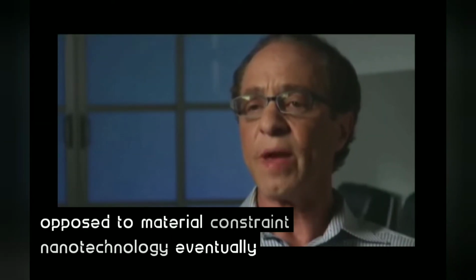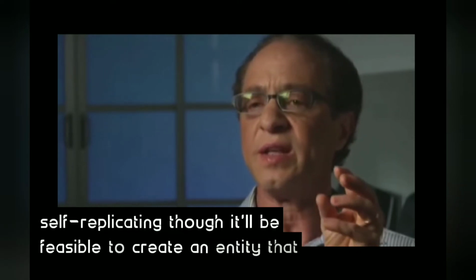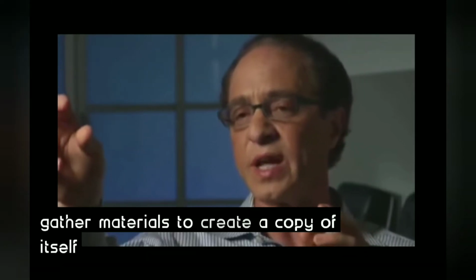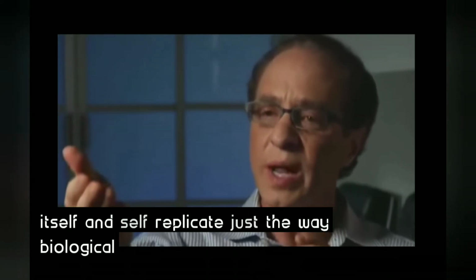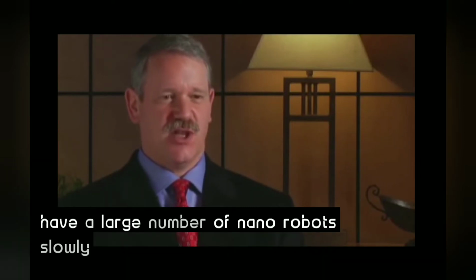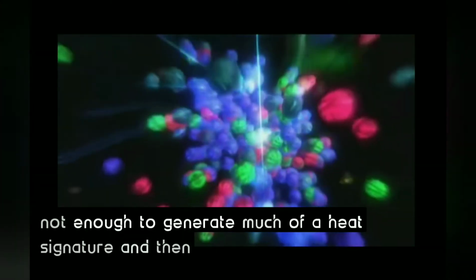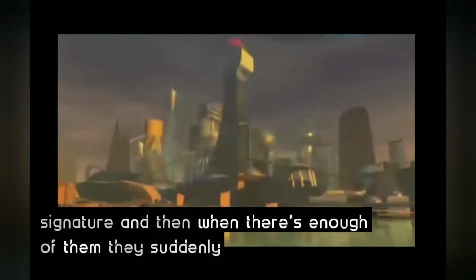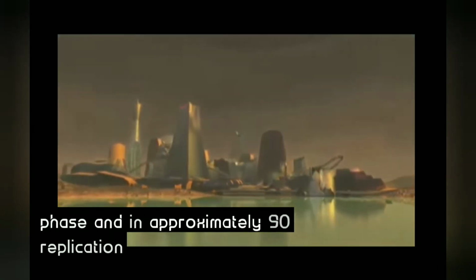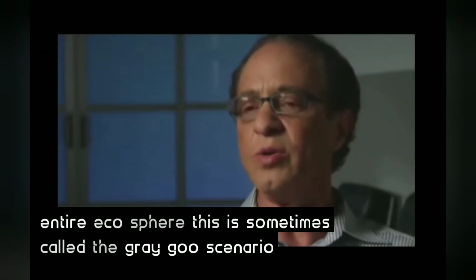Nanotechnology eventually will be self-replicating. It'll be feasible to create an entity that could actually go into a natural environment, gather materials to create a copy of itself, and self-replicate, just the way biological cells do. What it is, you have a large number of nanorobots slowly and quietly replicate themselves, not enough to generate much of a heat signature. And then when there's enough of them, they suddenly turn to an attack phase. And in approximately 90 replications, they could devour the entire ecosphere. This is sometimes called the gray goo scenario.